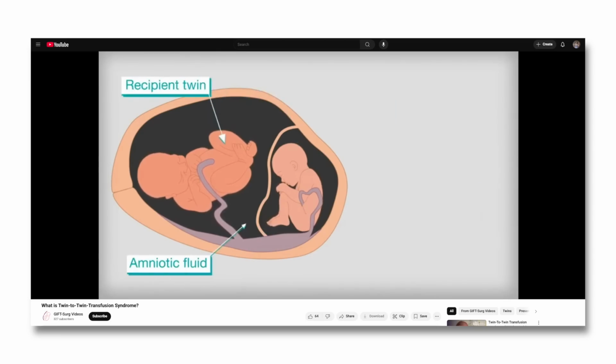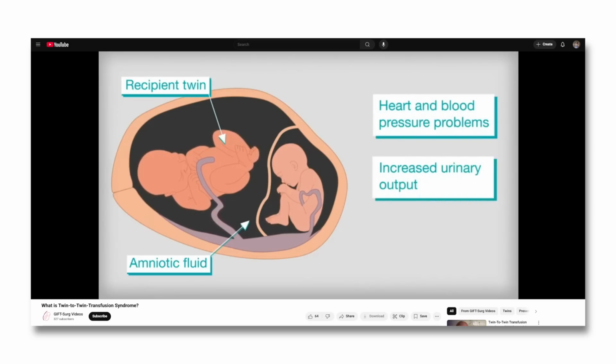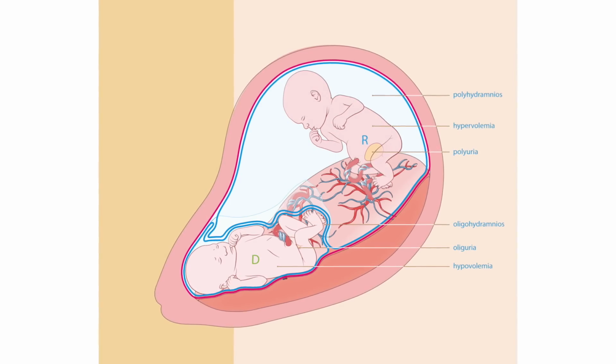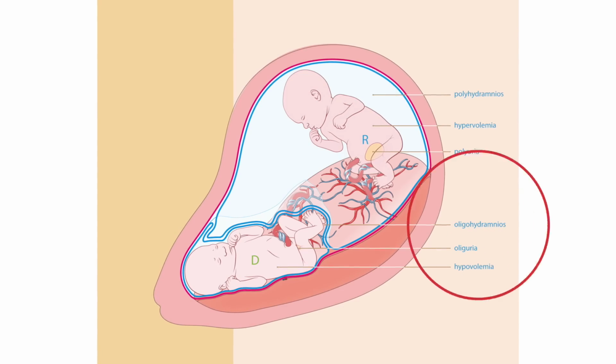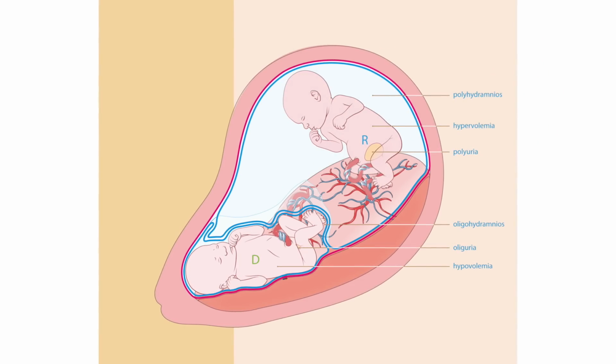And the donor twin, the one that's been taken from, becomes anemic and growth restricted, and the recipient twin gets too much blood, which strains their heart and also causes excess amniotic fluid, and that is the main symptom that we have. So our donor twin, who is our twin 1, but it isn't always that way, has low amniotic fluid, which is called oligohydramnios, because they are producing less urine, which is a big part of amniotic fluid, and then the recipient has polyhydramnios due to receiving extra blood and producing more urine.